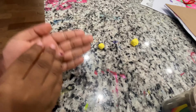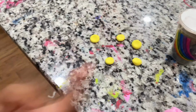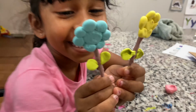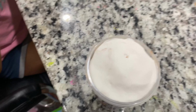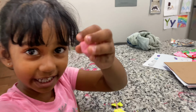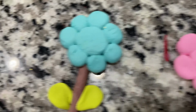Yes, she already started. Good job. La, la, la, la. Our flower is ready. And now we are going to put in this box. And this is the two. Two more left. You use this one. Pink one. I use this one. Oh, I got the pink one. No problem. Let's do it. Ta-da.